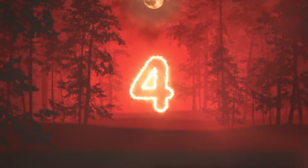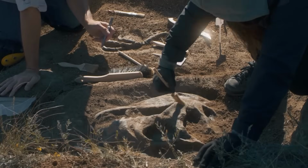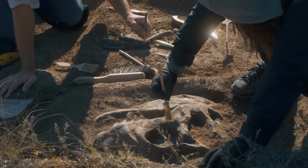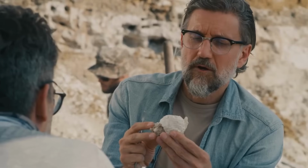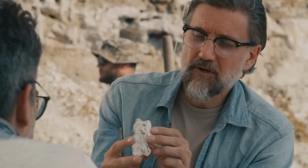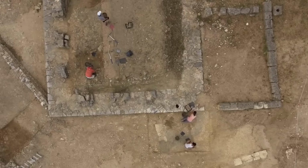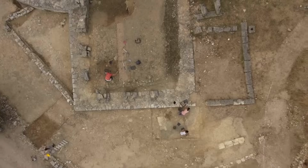At number 4, ancient burial mounds. The following puns are in fact intended. Digging into the past, we unearth a peculiar puzzle that historians might not be so eager to talk about: real-life giants. Now, I'm not talking about Jack and the Beanstalk here, but rather ancient burial mounds in America that held a giant surprise. In the late 1800s New England, skeletons were uncovered measuring a towering 7 to 10 feet.